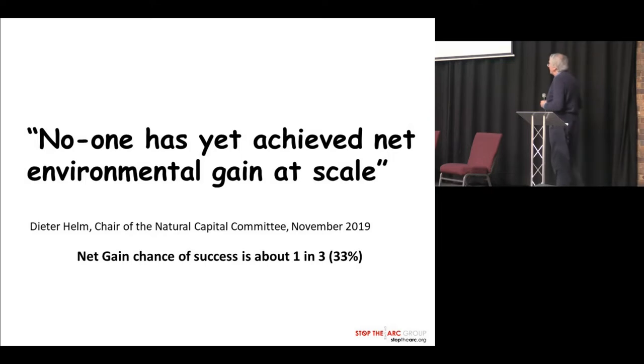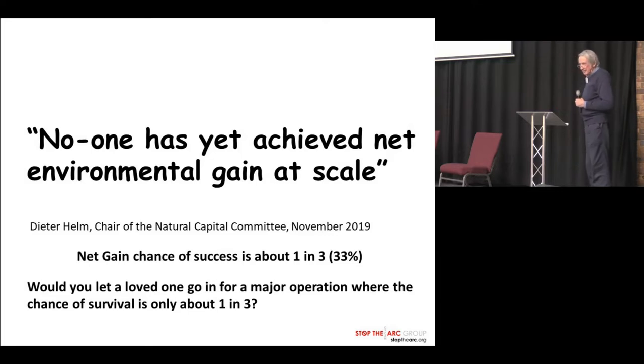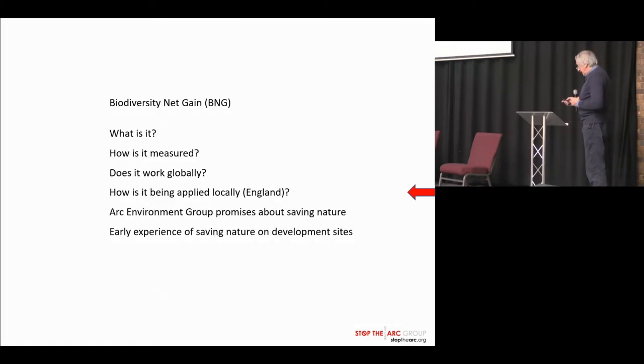We saw the chance of net gain success is 1 in 3 from the global study, so I ask you a question. Would you let a loved one of yours go in for a major surgical operation in which 2/3 of the patients died? Because that's the choice being given with biodiversity net gain, in which more examples fail than succeed.